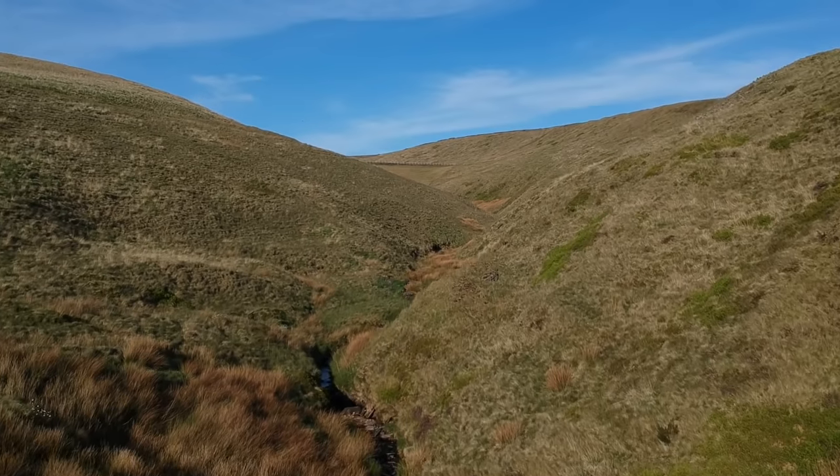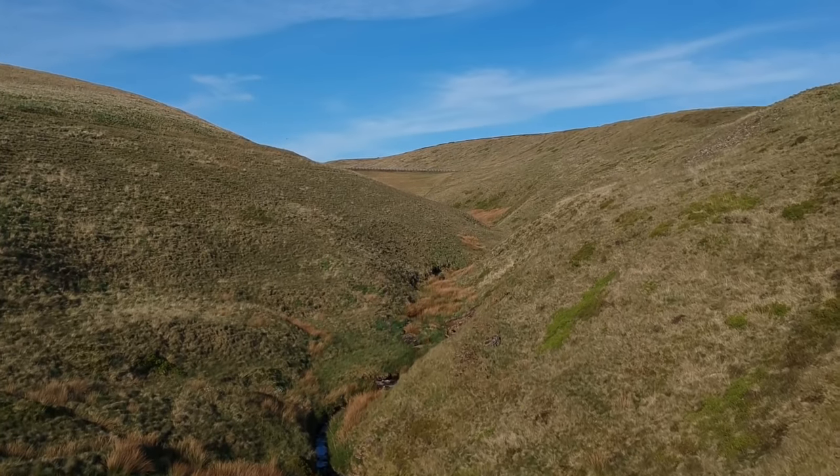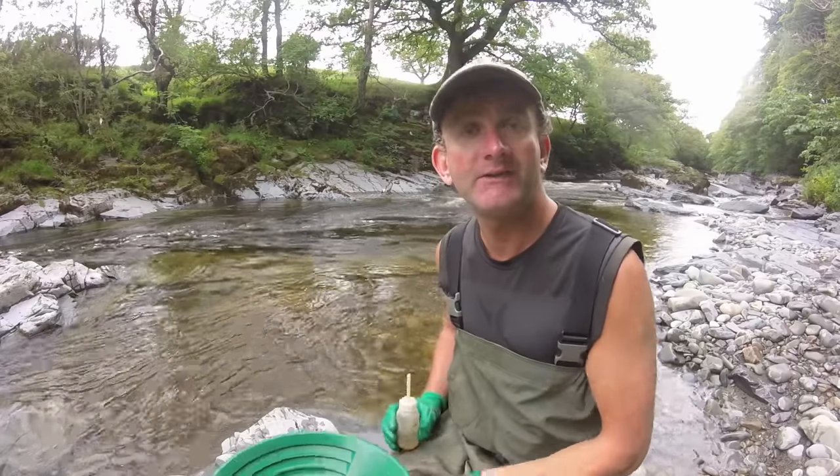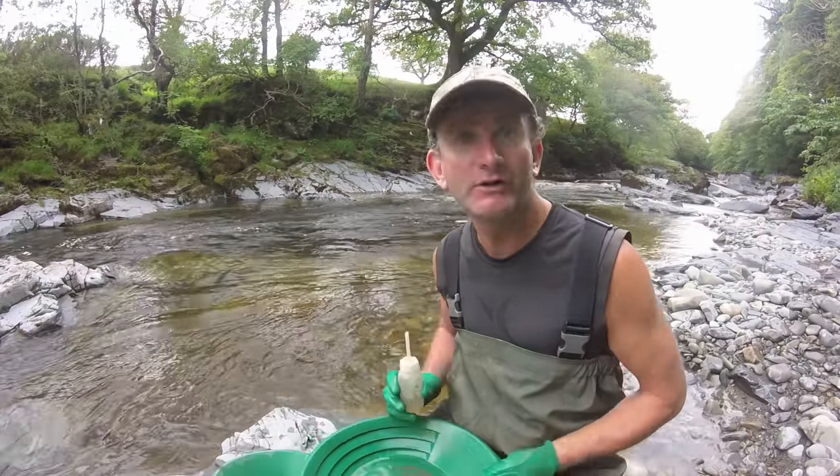I'm following a recent trip to Python Brook, where we tried to bust a myth about gold in my local hills. Well, we found one diddy diddy speck, but today, that's my first pan, and I've found two specks already that are visible. Fantastic. And if you're new to gold panning, welcome aboard.